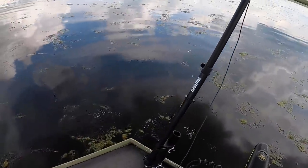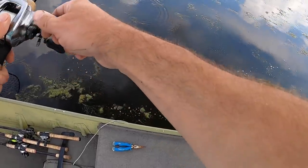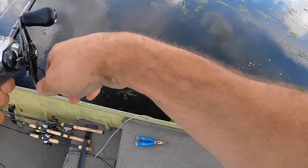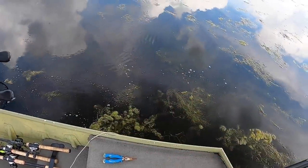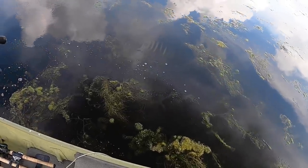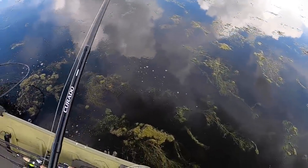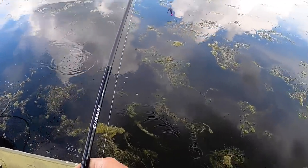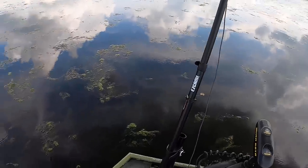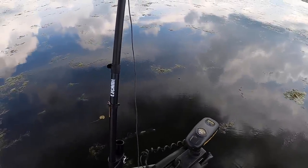Oh. Big one, come on. Oh, he tried to bite it. Look at that. Oh, he just turned off. Dang it. Oh my gosh, he tried to eat it. As soon as we got in this clear water. Dang, man. Another big one.